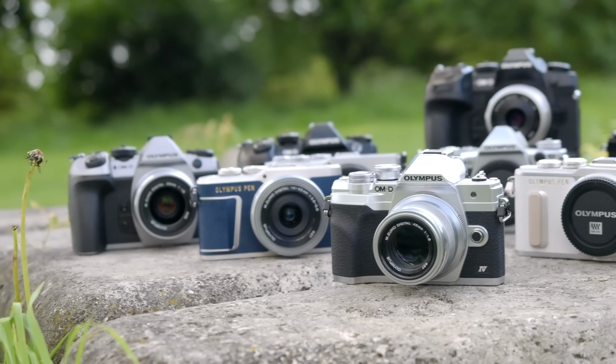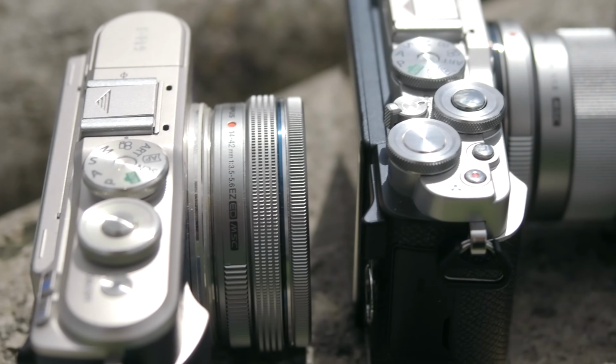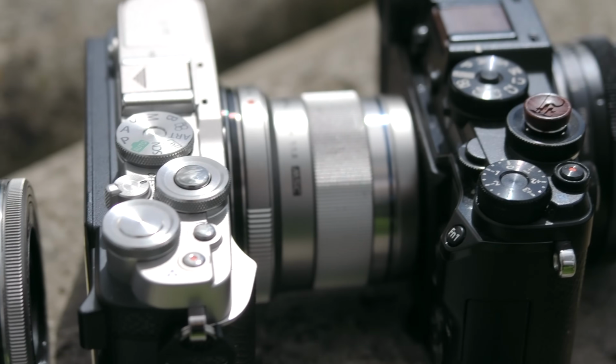First, early EM10 series features only 3-axis stabilization instead of 5 from the higher-end tiers. And the earlier PEN EP and EPL series offer sensor shift stabilization that only caters for vertical and horizontal movements. In essence, 2-axis stabilization. And later EP cameras and the PEN-F all offer higher-end 5-axis IBIS for ultimate stabilization.